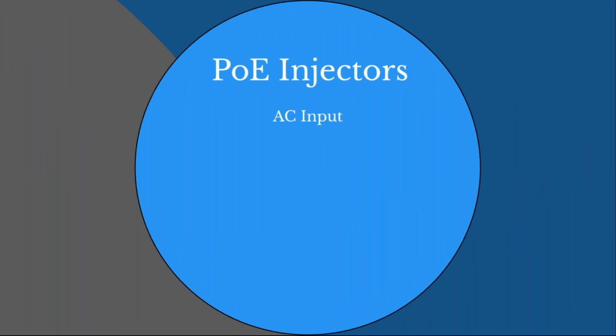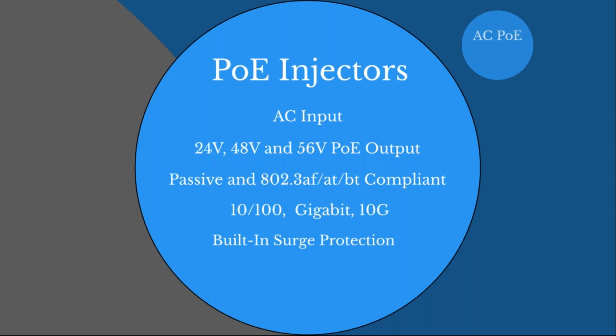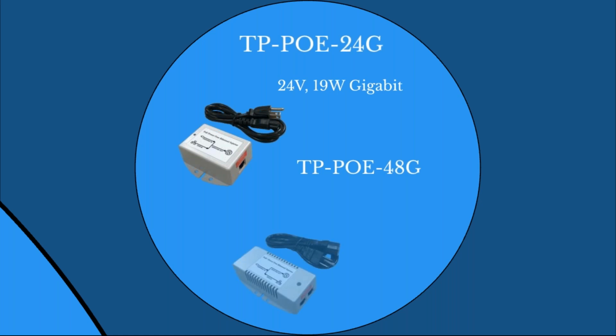Now we have many different PoE injectors, and what we term that is anything with an AC input. So you have the AC power cord, plugs into your wall. Same PoE output, same other specs. We do have a 10 gigabit version of this, and we'll talk about a couple. So we have our 24 volt. It's gigabit, just a standard easy PoE injector with built-in surge protection to protect your equipment. So 48 volt version as well. Again, we have gigabit, non-gigabit, passive, and compliant.